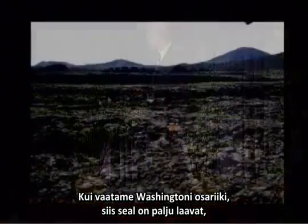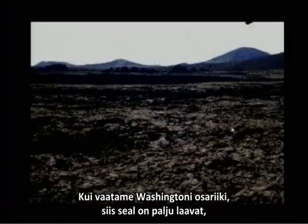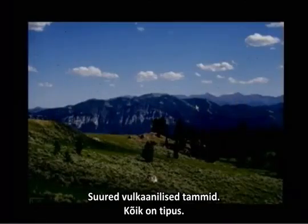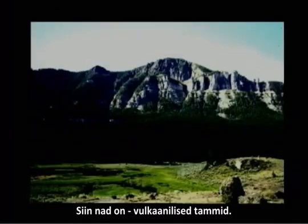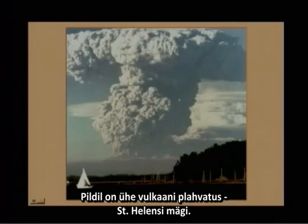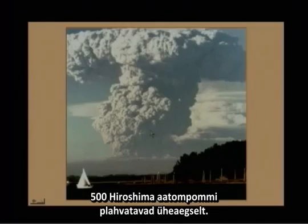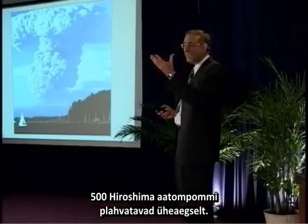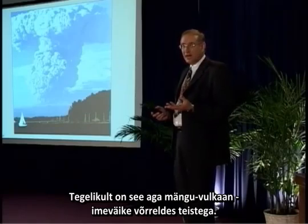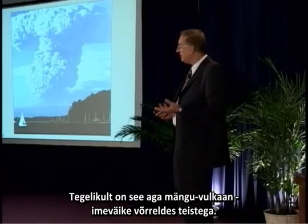If you go to Washington State, you have all this lava lying on top, huge districts of lava. You have these great volcanic dikes. Everything's on the top. And there they are, volcanic dikes, great volcanic activity. There was the explosion of one volcano, Mount St. Helens, 500 Hiroshima atomic bombs going off at the same time. And that was a Mickey Mouse volcano, tiny compared to the others.